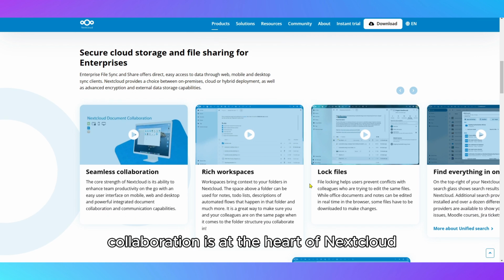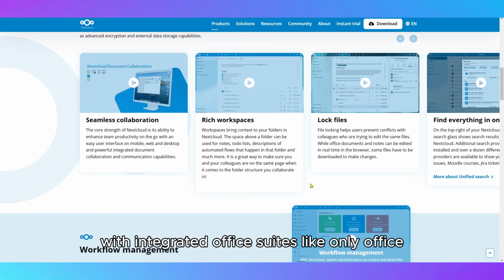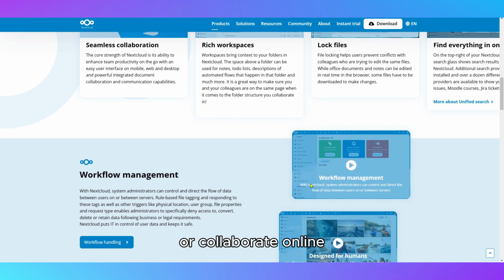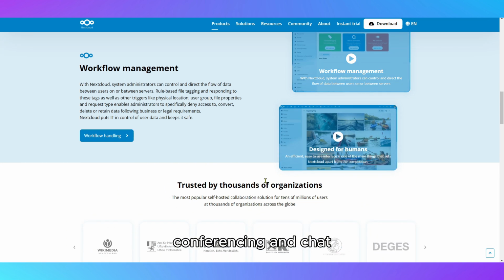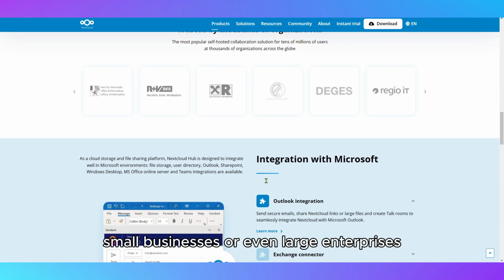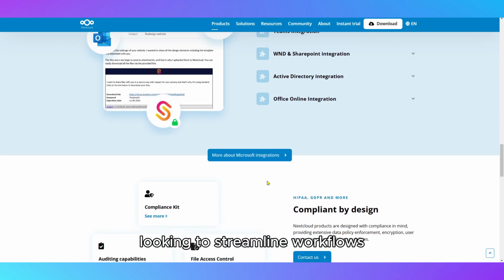Collaboration is at the heart of Nextcloud, offering tools like shared folders, real-time document editing with integrated Office suites like OnlyOffice or Collabora Online, and seamless communication through built-in video conferencing and chat. These features make it ideal for teams, small businesses, or even large enterprises looking to streamline workflows.